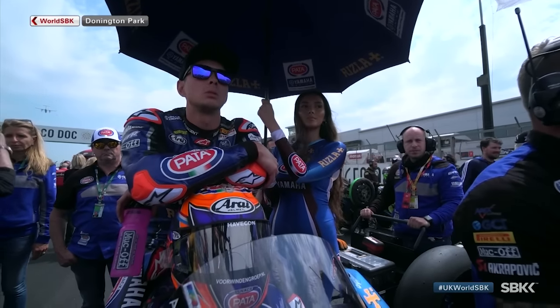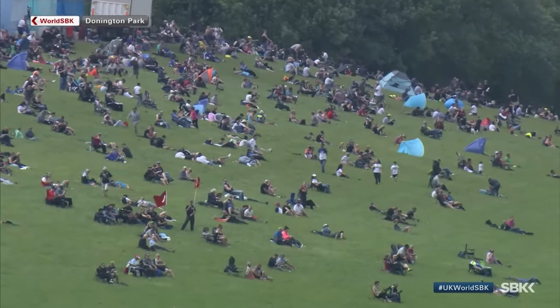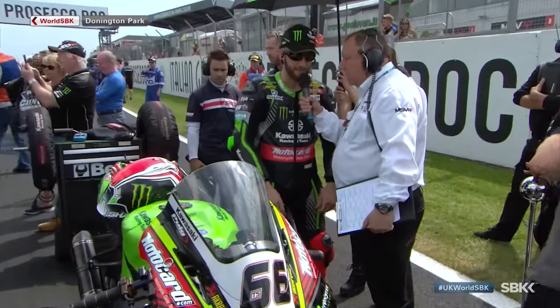Well, this circuit really is one that punishes mistakes as well. If you go off wide and you run off line and you have to come back and regroup, if you fall out of the group that you're battling in, it really can put paid to your race, and it's hard to make that ground up here at Donington Park as well.